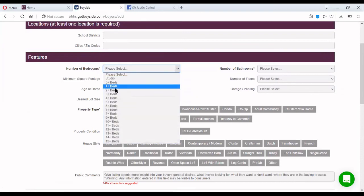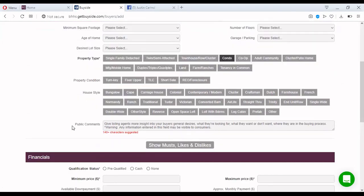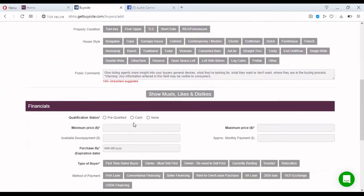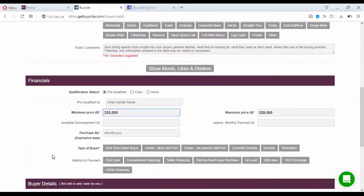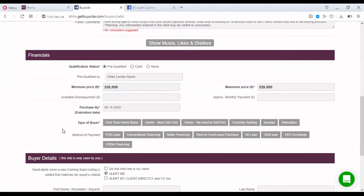So number of bedrooms, I want 2 bedrooms or more. And property type, I want a condo. And what is my other mandatory? Number of bathrooms, I need at the very least 1.5 bathrooms. And I am pre-qualified, and the maximum price I'm willing to pay is $325,000. And the minimum price, $230,000. And I need to buy by, let's say, June 15th. And I am currently renting.